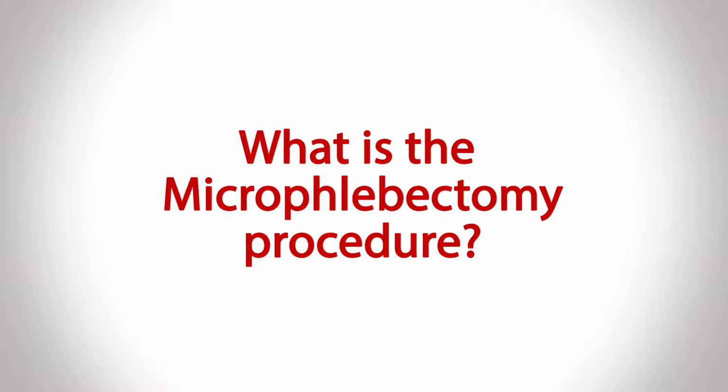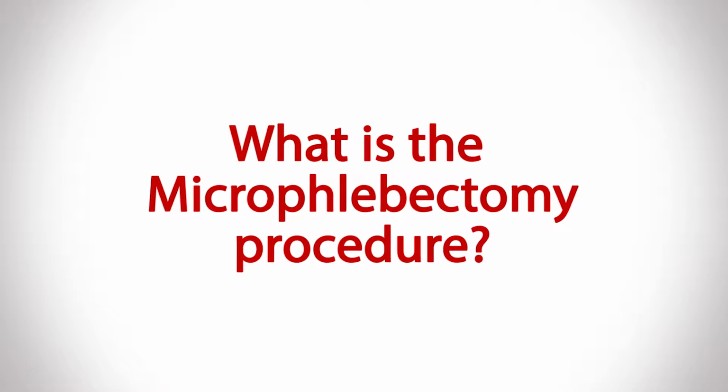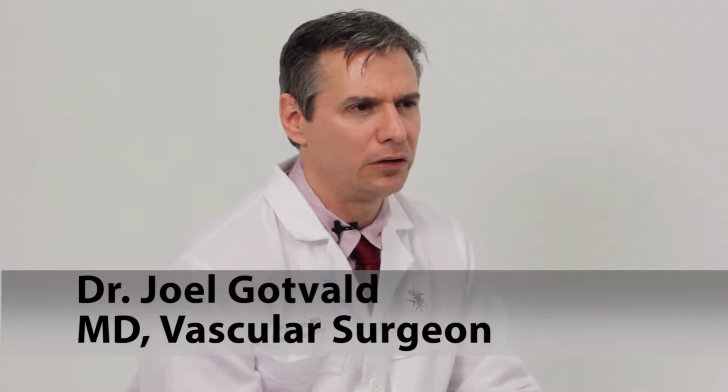Microphlebectomy is a very effective method of treatment. It's a more traditional treatment, but it has very good patient satisfaction levels and gives very good end results. Typically, the treatment involves a one-time treatment where you either get put under anesthesia to have it performed, or we administer Valium and perform Novocaine anesthetic in the office if you prefer not to be put under anesthesia.